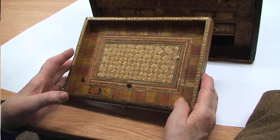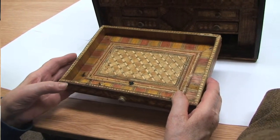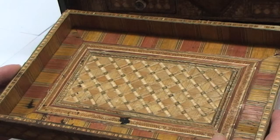Added, yes. A little bit like the borders around the caricatures at Cork Abbey. Yes. Well, if this is Napoleonic, we're looking at the same period, aren't we?